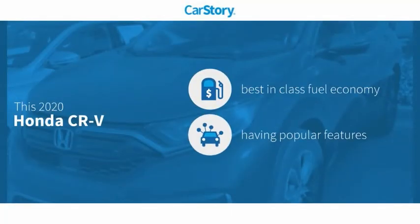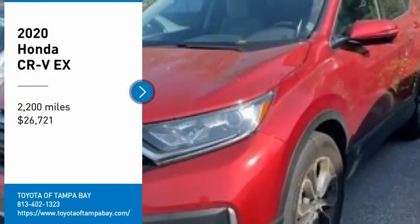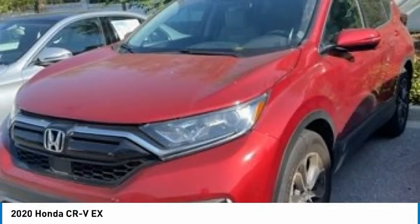4-story research indicates this vehicle as having best-in-class fuel economy with popular features and has been listed as an IIHS top safety pick with these ratings. Looking for the right vehicle? Check out the 2020 CR-V.